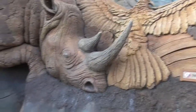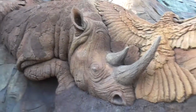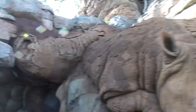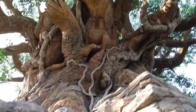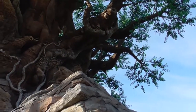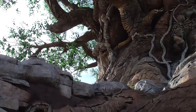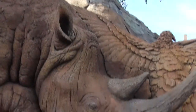So this is as close as I think we can get to the Tree of Life, which is pretty close. We're at the base of it now. That's a rhinoceros. It looks like a deer of some kind. There's a stag maybe. There's a waterfall right there, so you might have a little trouble hearing me. I'll try to speak up. So there's a tree above us. It is really impressive. The closer you get to it, the scope of it is absolutely amazing. Really, really amazing. There's a seahorse right there. Look at that. It's beautiful.